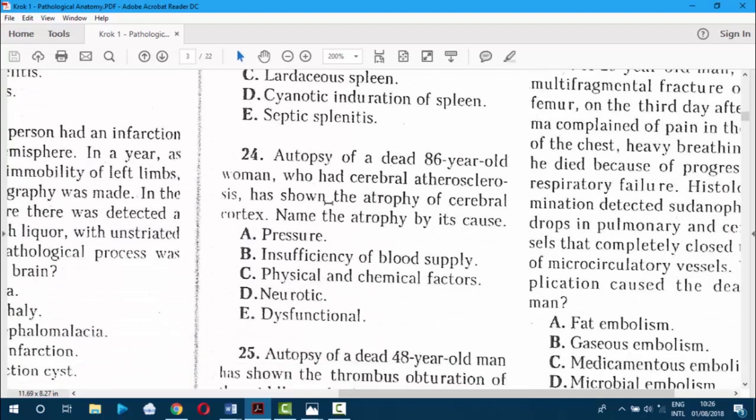Question 24. Autopsy of a dead 86-year-old man who had cerebral atherosclerosis has shown atrophy of the cerebral cortex. Don't forget, atrophy means what? Decrease in the number and size of cells. Name the atrophy by its cause. Atherosclerosis will block the flow of blood. So if it blocks the flow of blood, what is it leading to? Insufficiency of blood supply. So your answer is B.